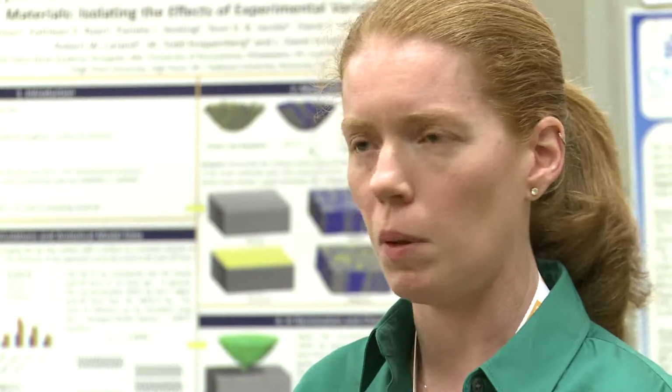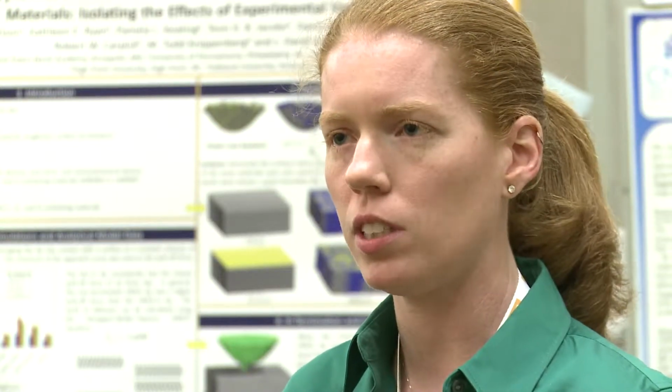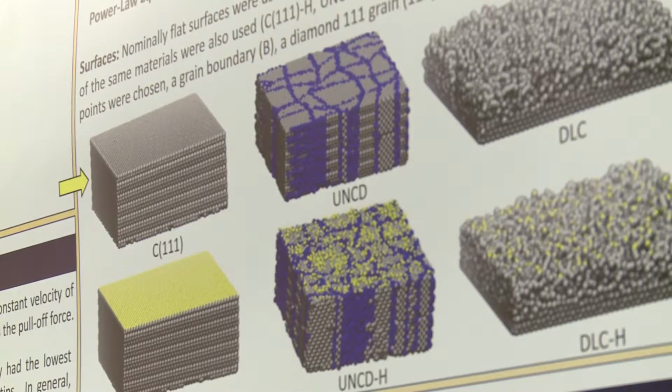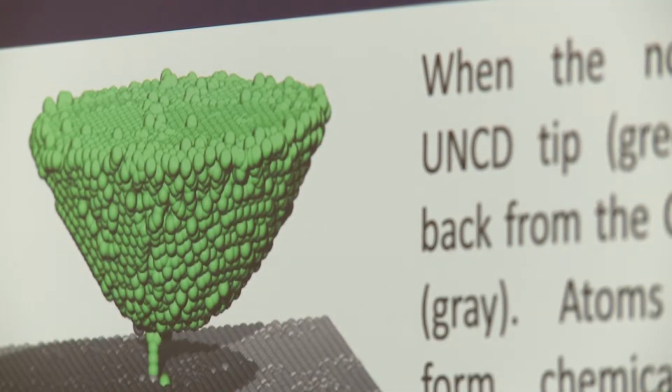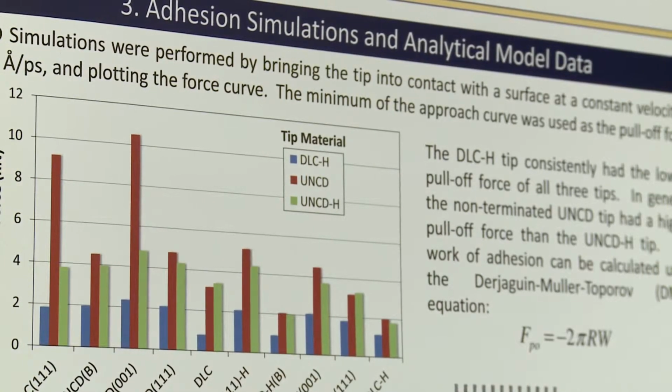And we want to mimic their experiments where we bring the tip into the surface and we look at the adhesive properties, like, is there chemical reactions going on? Does the tip material and the tip shape or the tip roughness, are those things affecting the adhesion and also the wear of the materials?